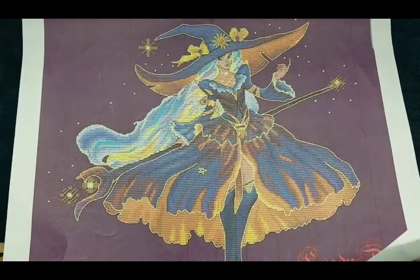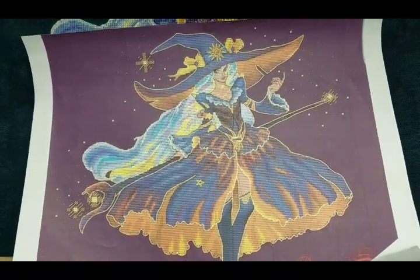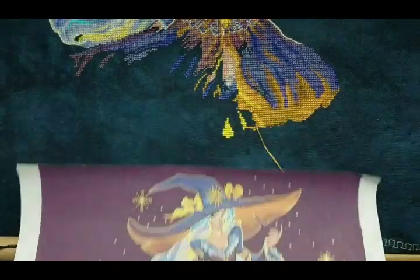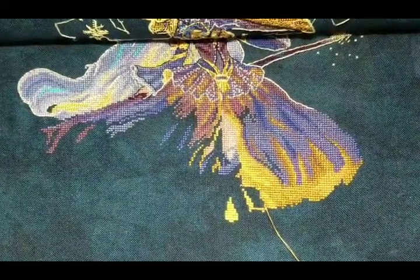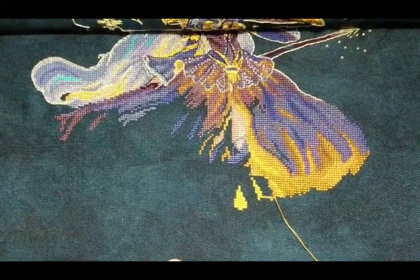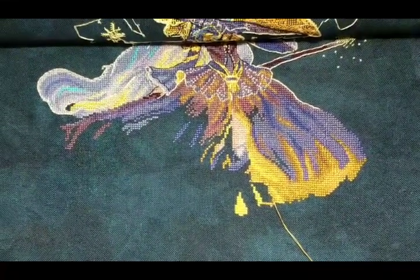Hello, on the 16th of April, and I just wrapped up my previous 2 weeks, and I'm continuing this part of April with the same witch. And this is what I have right now, and I'm just gonna continue doing her filling in her skirt and do the legs. So like I said previously, I'm gonna be just continuing this part, and hopefully by the end of this video I'm gonna have her all done.